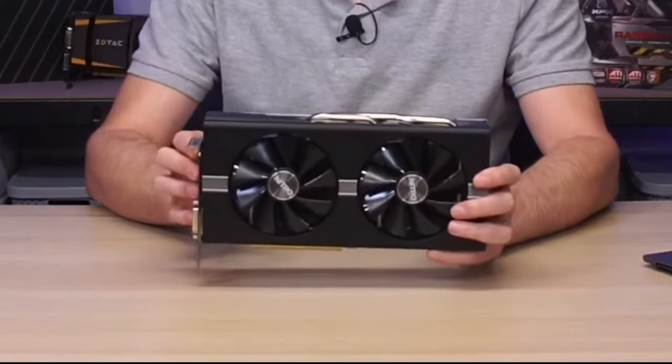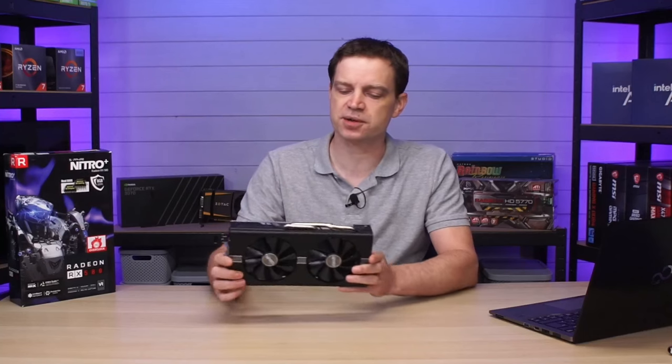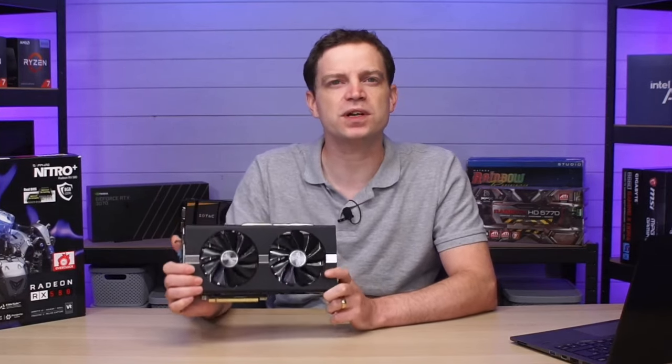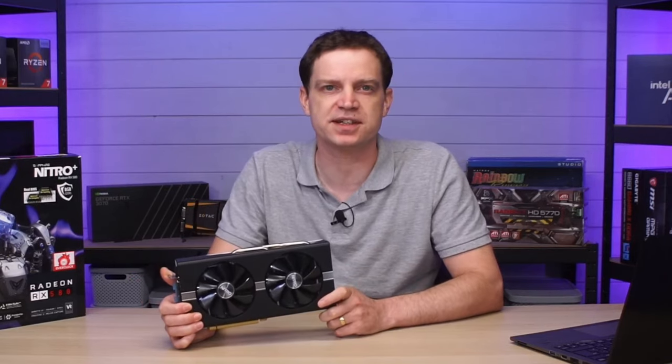In today's video we're going to be taking a look at this little legend. This is the AMD Radeon RX 580. It has taken me a long time to actually be able to find one of these, and I think I've actually got a pretty decent model. But can it actually perform as well as it used to in 2023? Well, that's exactly what we're going to find out today.